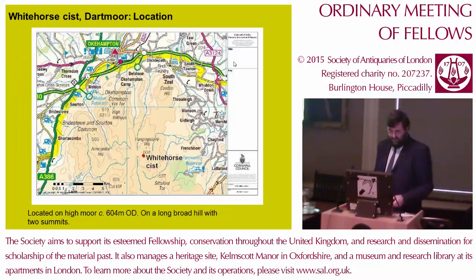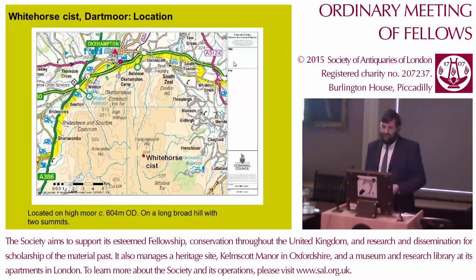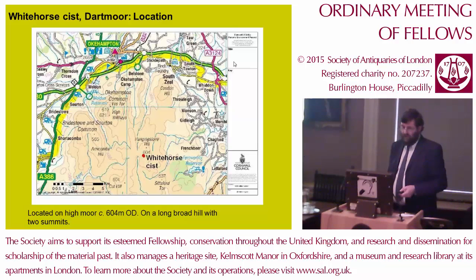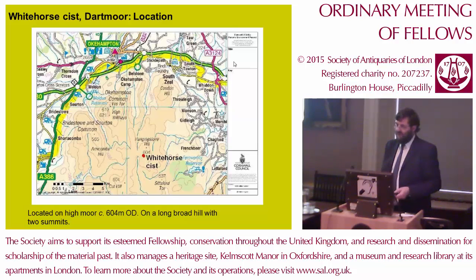Now, the Cist is located pretty much on the highest part of the moor, in one of the most remote areas down there. It's about 600 metres above sea level in the middle of the Army firing range, so at many parts of the year you can't actually get to it at all. The nearest vehicular access is about three-quarters of a mile away.